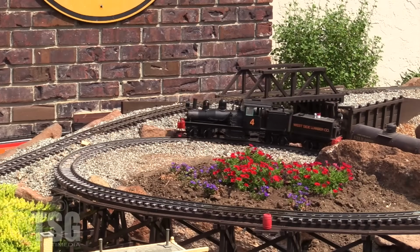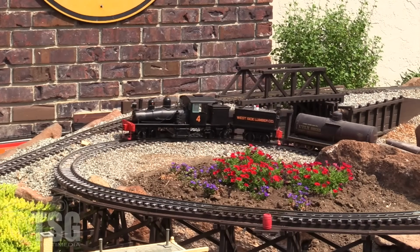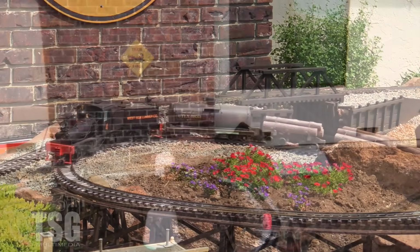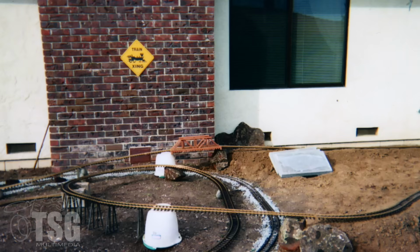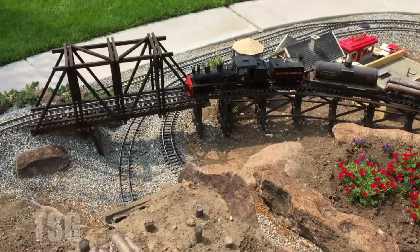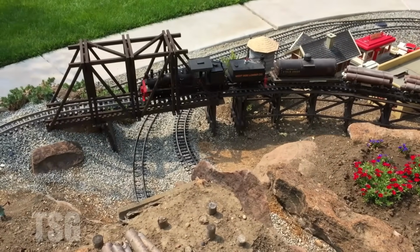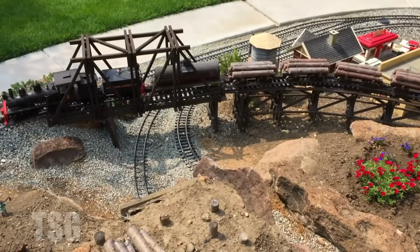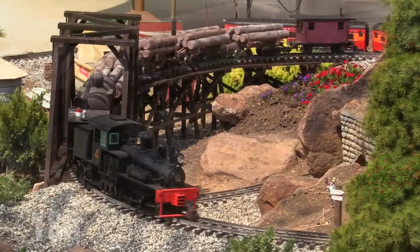This area of the railroad's pretty interesting because we have a tight loop with an 8% upgrade coming around. These trestles were custom built by another member of the Bay Area Garden Railway Society, Bob Elia, and they were actually built on site because of the interesting shape of them. He wasn't able to build a jig at his shop. He actually had to come out here and build them on site.